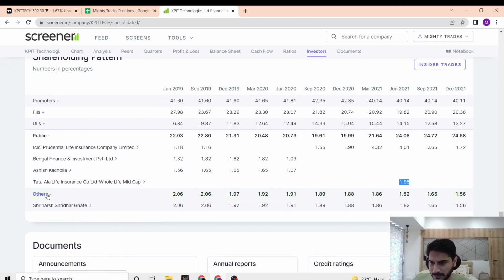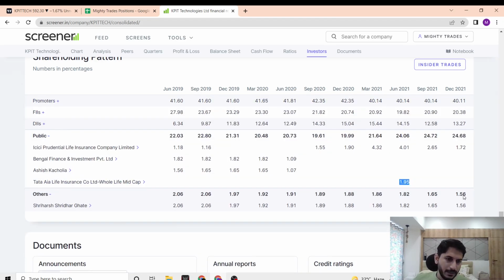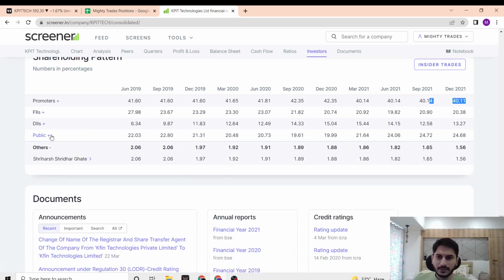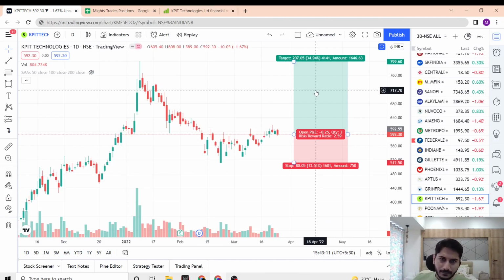Let's see who these others are. Others looks like some HNI or maybe a part of the promoter group. I don't know, but they hold 1.65%. So public holding is a little on the higher side, but nothing to be really concerned about. Promoters are holding currently the highest stake, and a lot of the stock is in strong hands. Close to 75% of the holding is with FIIs, DIIs, and the promoters.